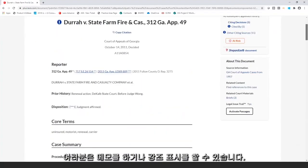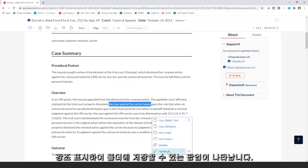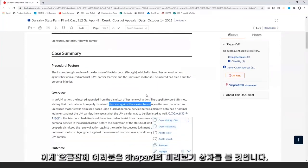And then you are able to take notes or highlight. So just move your cursor over the text, and then you'll get this pop-up where you can annotate or highlight and have those saved into a folder.